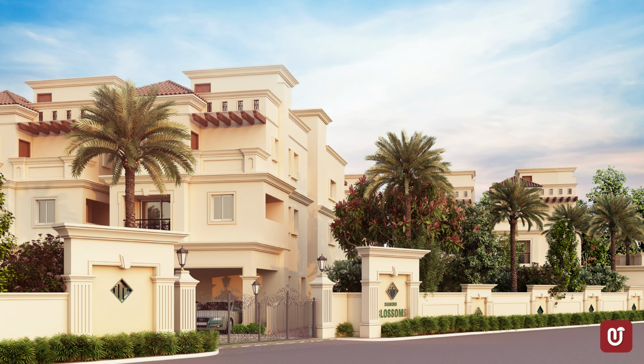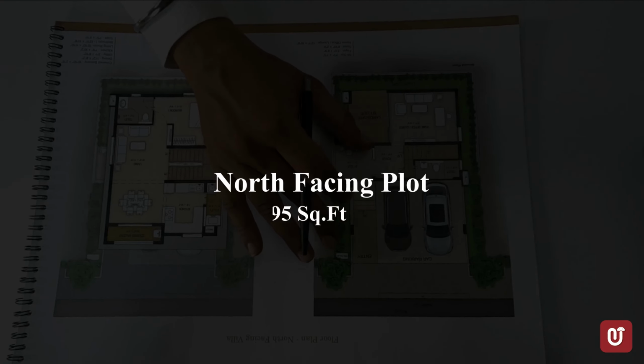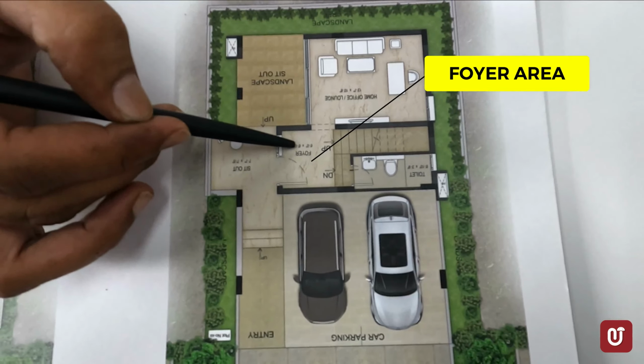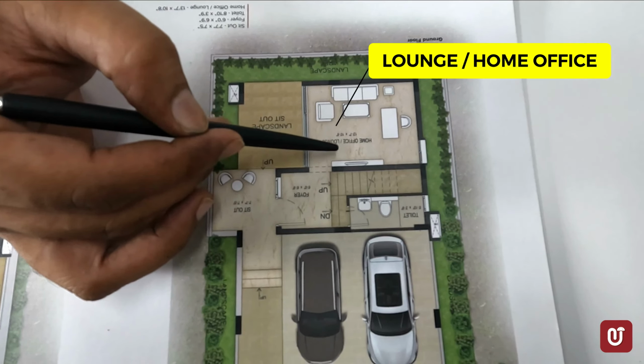Now I will brief you the floor plan. This is a north facing plot which is around 1186 square feet with a build up of 2395 square feet. If you enter, you have entry on the east part basically. This is your ground level where you have 2 car parks. Once you enter, you will be having a foyer space. And your office space and lounge area we have given on the ground floor. If you want, you can convert it into a bedroom as well.